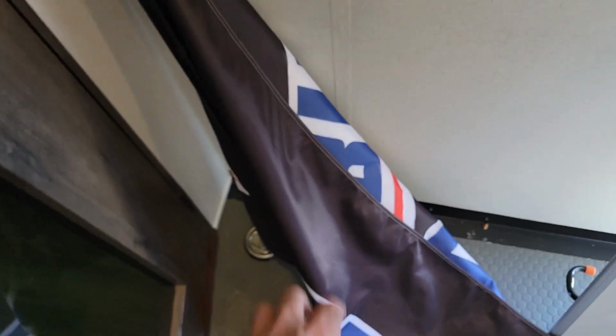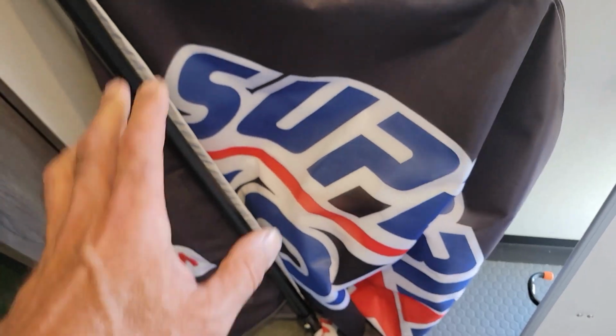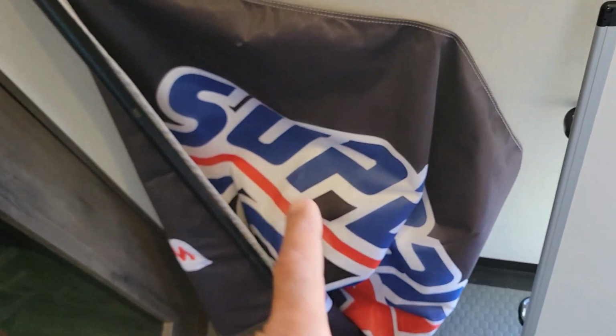I have this flag here for many years. It was actually hanging in my office for many years. I don't even know how many years. It was just hanging there. It was included when I got a gazebo, with Superbike-Coach colors and the logos on it, and I didn't know what to do with it. Seriously, but now it's found its purpose.